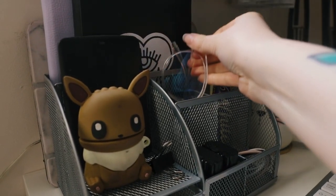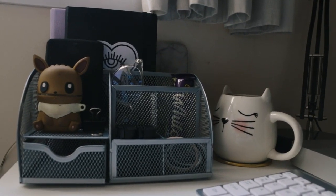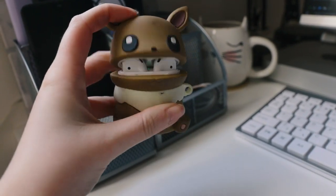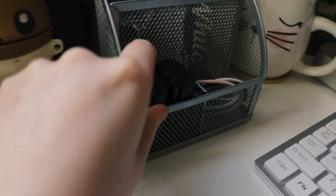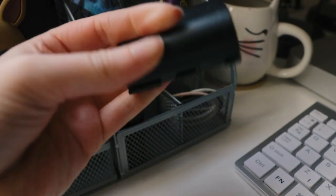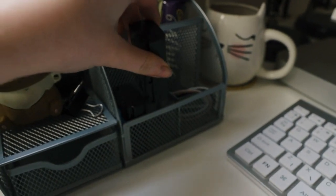And the blue light glasses just live in this nice little desk caddy, which I also bought from Amazon. I really wanted a desk caddy because I find myself just hoarding things on my desk. I have so many things that I'm reaching for and I want near me, so it just kind of lives on my desk. Notebooks and pens and batteries and SD cards and AirPods.